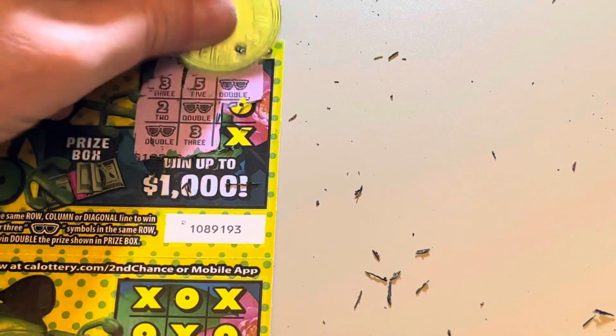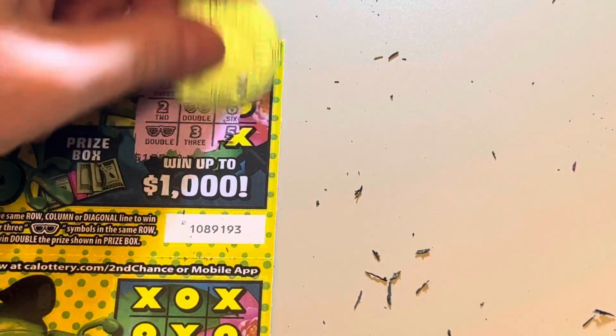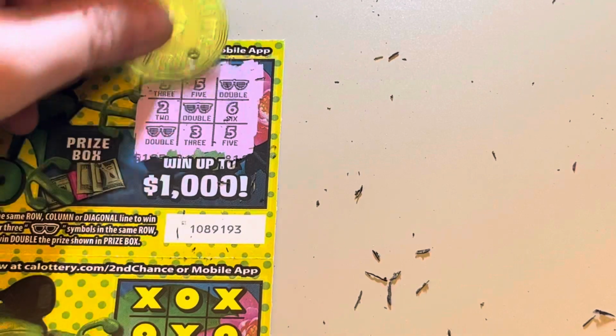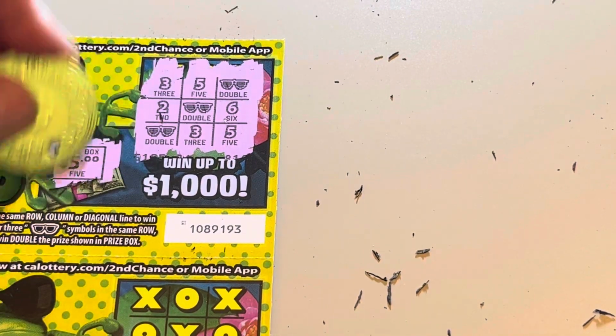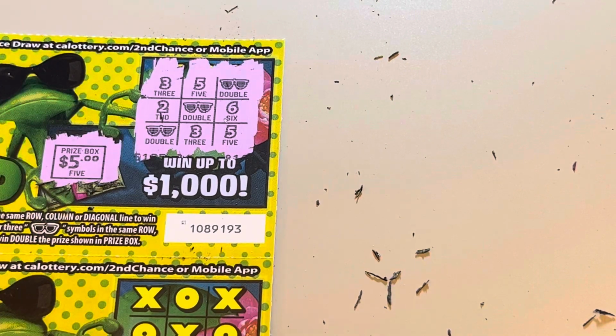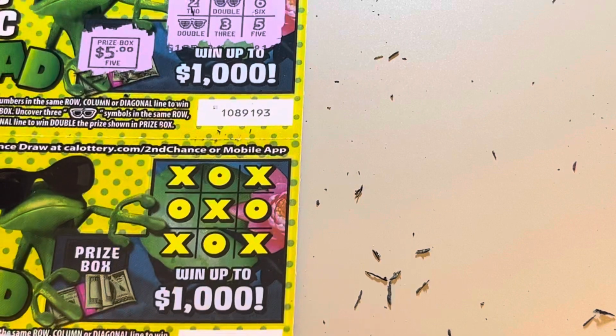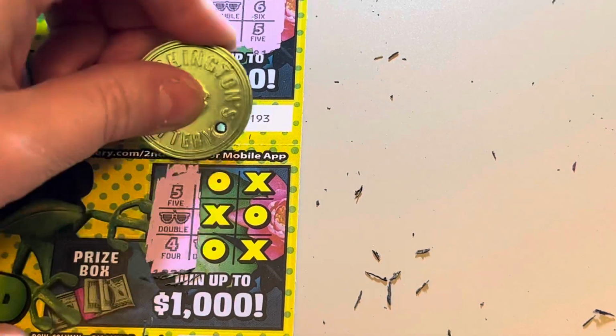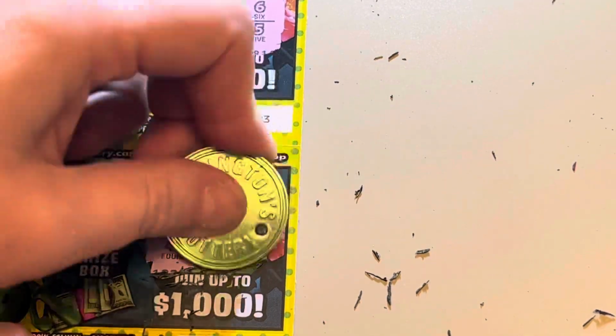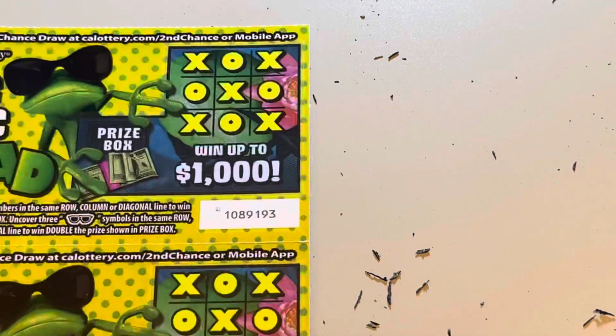Sunglasses. Yes. All right. Hey, good. Double. So at least we know it's not double a ticket, right? Yeah. Maybe it is. Double a five. All right. $10. Nice. That's my big win of the session, probably, right there. There we go. Yeah, me too. $10. All right. Nothing on that one. 196.